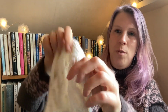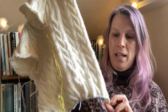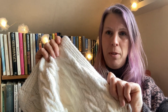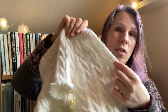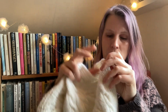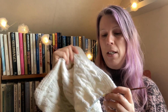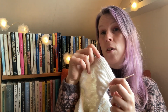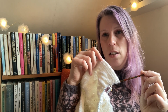It has this 1/1 rib button band, and it's going to be finished by a 1/1 ribbed hem. And I am contemplating what to do when I get there, because this is knit on 4.5mm needles. And since this button band is knit at the same time as the body, it is also knit on 4.5mm needles. Then when you get to the hem, she tells you to change to 3.5mm needles, which means that the ribbing here is going to be a lot looser than the ribbing on the hem. So I don't know whether to just continue knitting with the 4.5 or change to the 3.5 and see what it looks like. The jury's still out.